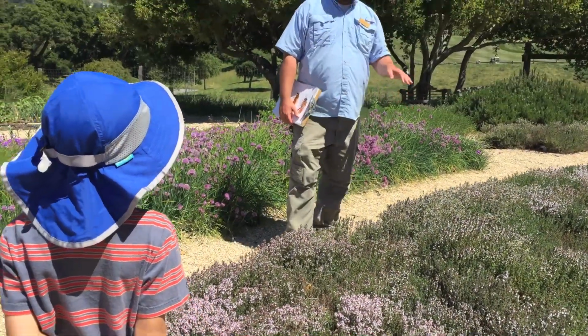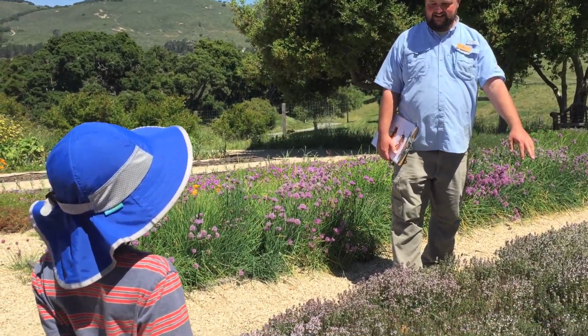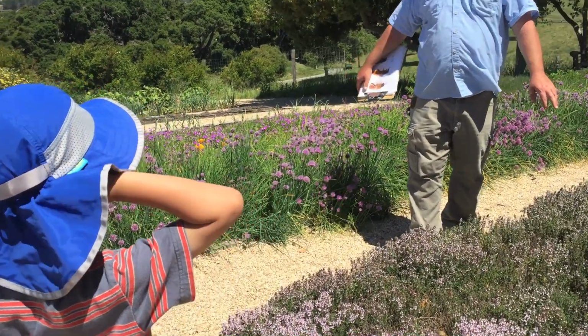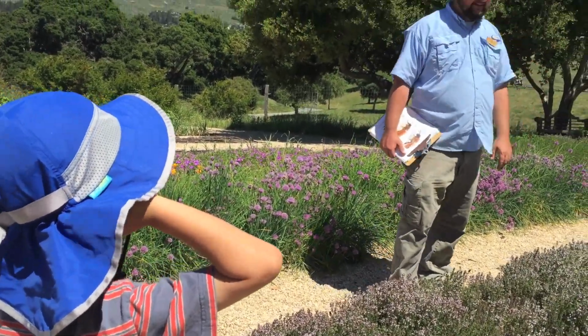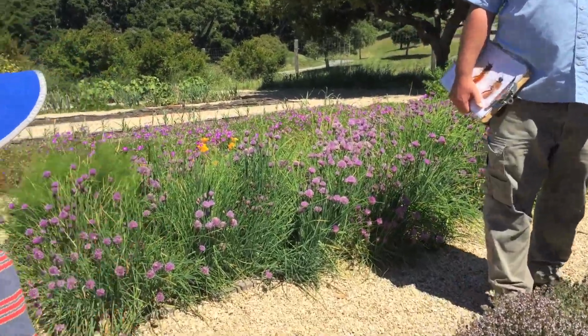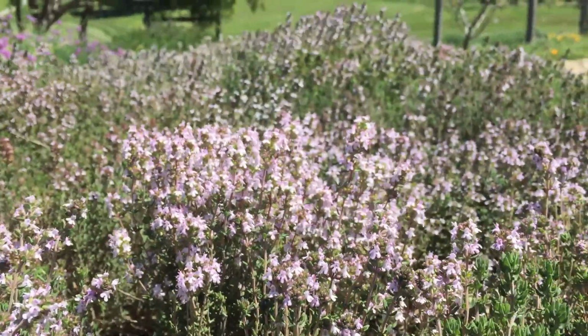So these bees are producing thyme honey. Once a bee decides to land on a thyme flower, she's not going to go over here to onions. She's not going to go to rosemary. She's going to stay on thyme for her entire foraging trip. I've never seen onion flowers. Yeah, real pretty.